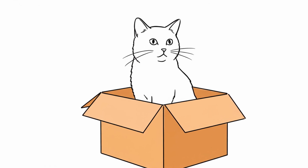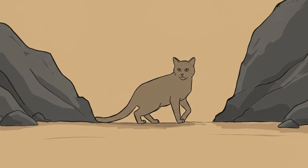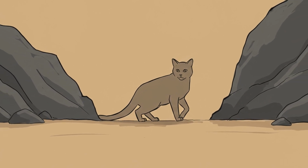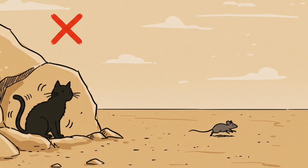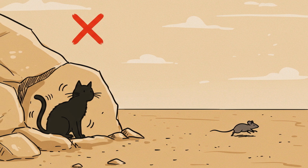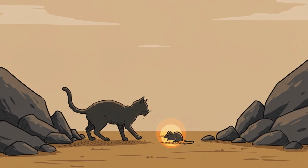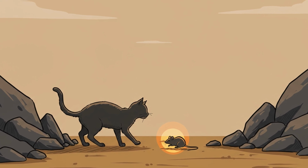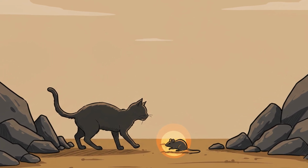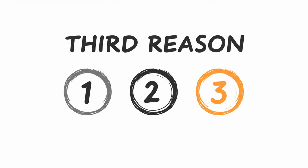But enclosed spaces aren't only about avoiding threats. The African wildcat doesn't chase its prey. Its strategy is patience. Stay completely still until prey comes within range. A cat that fidgets in its hiding place fails as a hunter. Calm body. Focused mind. The wildcat that mastered this was the one that ate. That same program is still running in your living room.